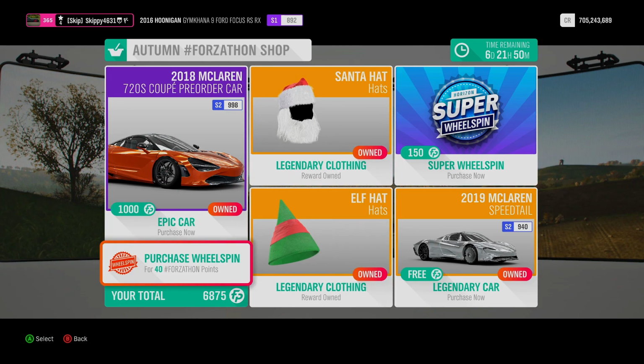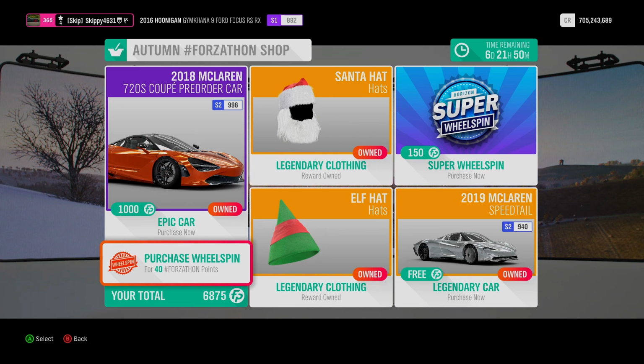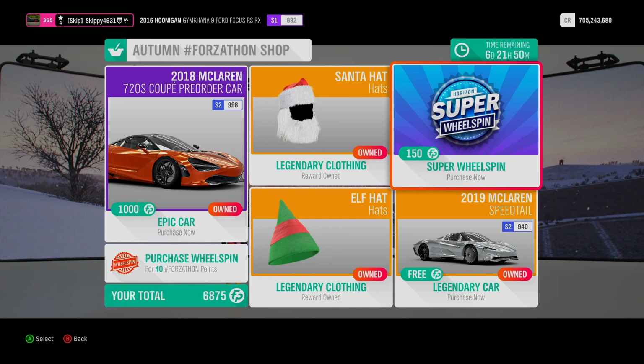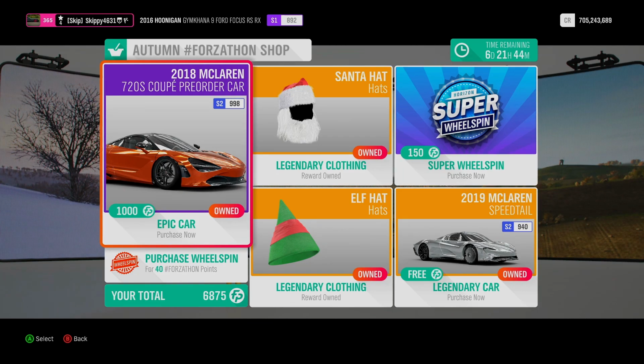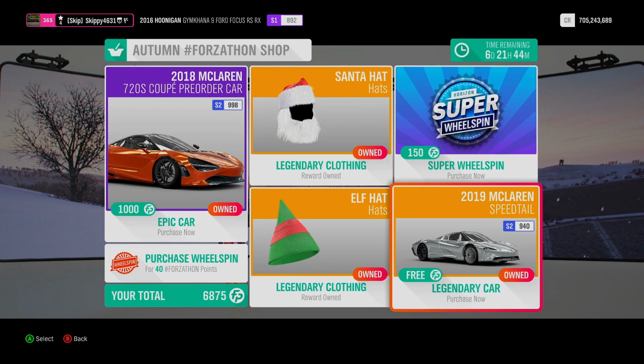We got the Santa hat and the Elf hat, 75 Forzathon points for each of those. And if you've got any spare Forzathon points knocking around after spending 1,000 Forzathon points on your 720S pre-order car, you can go ahead and grab a normal wheel spin for 40 Forzathon points, or you can nab a super duper wheel spin for 150 Forzathon points. Now this week's Forzathon shop is pretty much a no-brainer. The Speedtail is free, so why wouldn't you add that to your garage?